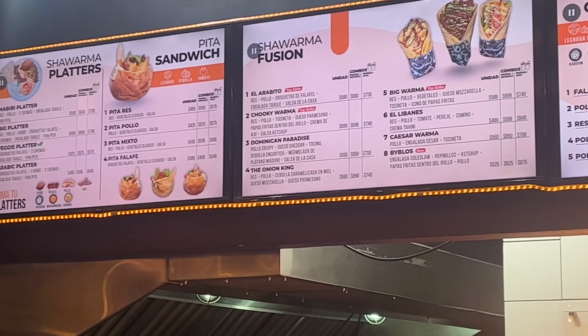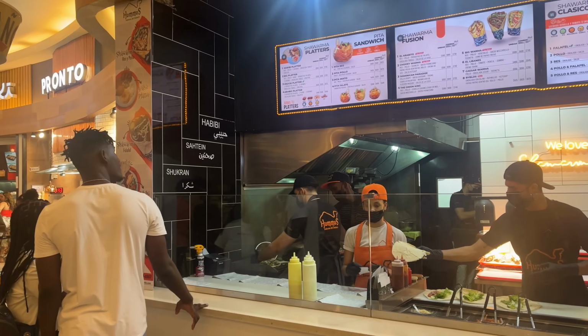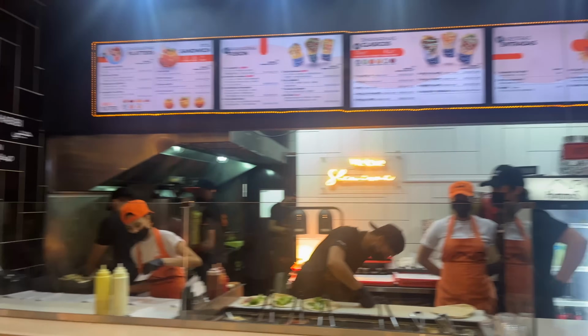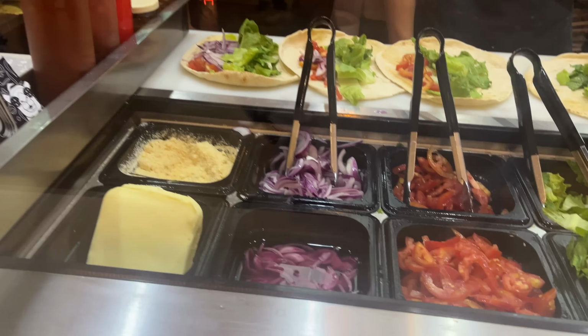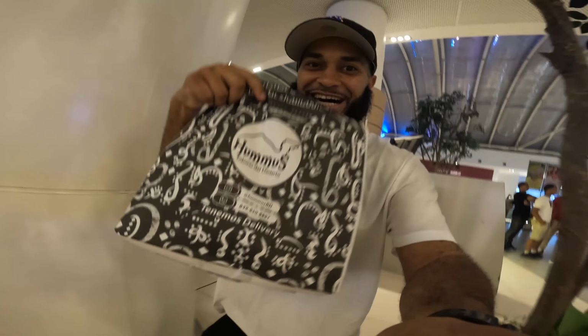So you already know, we're gonna try this nice shawarma called El Arabito. It's a shawarma. We're gonna try it. Shukran. Nice. You already know, I just got my food now. We're about to try it. Let's go. Hummus.